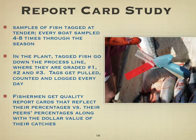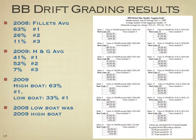And then we'd get back to the fishermen with report cards that would indicate their relative percentages of number 1s, number 2s, and number 3s, along with their standing among their peers in the fleet. So here's what the report card looked like. You can see I've got 15 boats in this sample here, and the boats had averages.